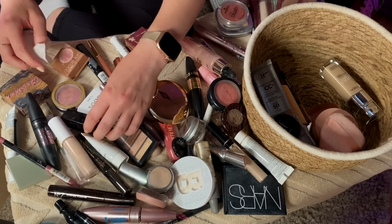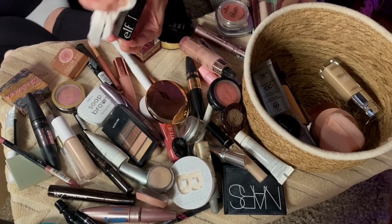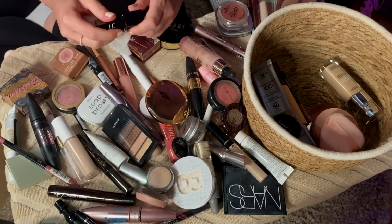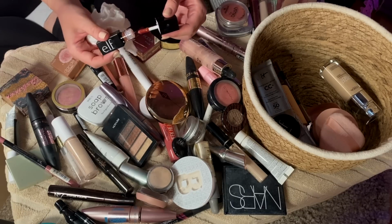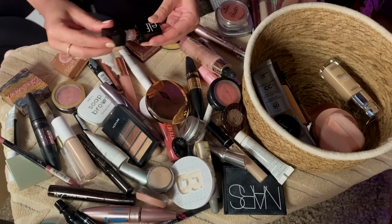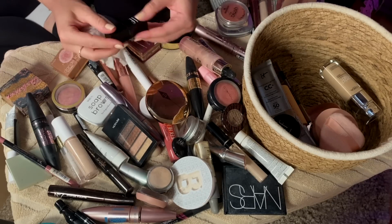And then when I made my e.l.f. order, they also sent a free product, this little, I think this is a lip product. Yeah, I haven't used this, to be fair. It's not really my style. Can't get it back in. Okay. I'll just put it in the not used often basket.